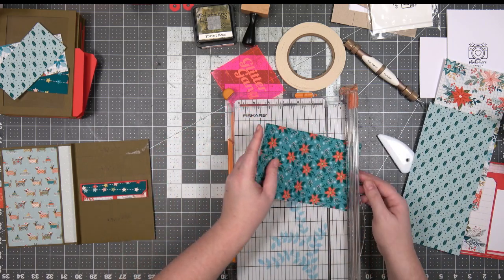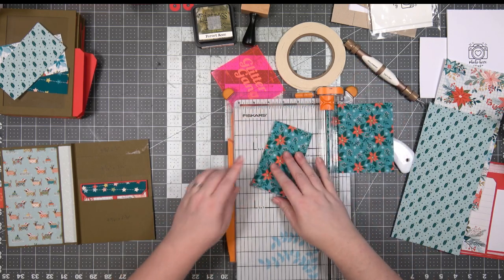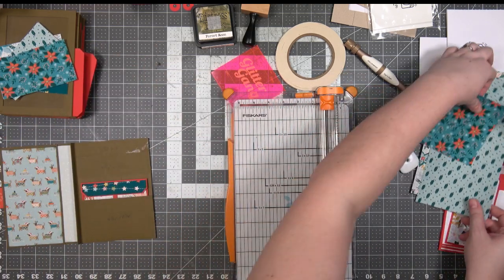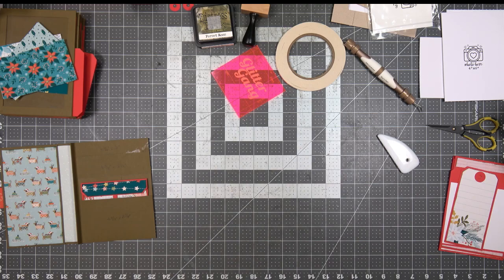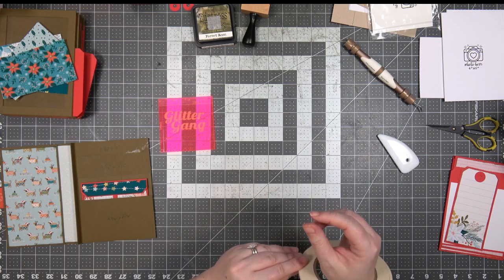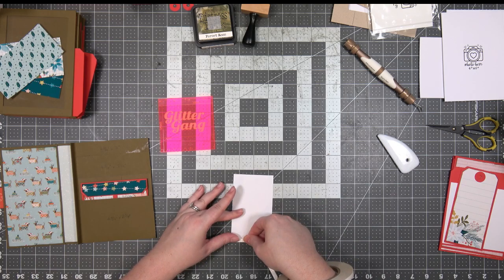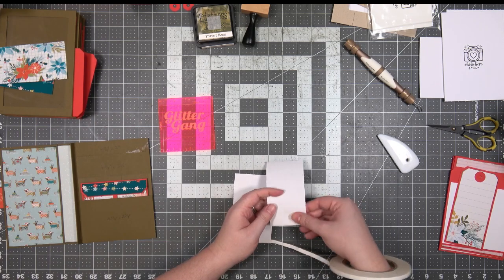And then this last one is 2 3/4. Okay. And I know that because I have them all just written out right here. All right, so we can go ahead and put aside the scraps. And now we're just going to add tape. Because these are all the same width, I can do a tape bracelet, and it can go a little bit faster.